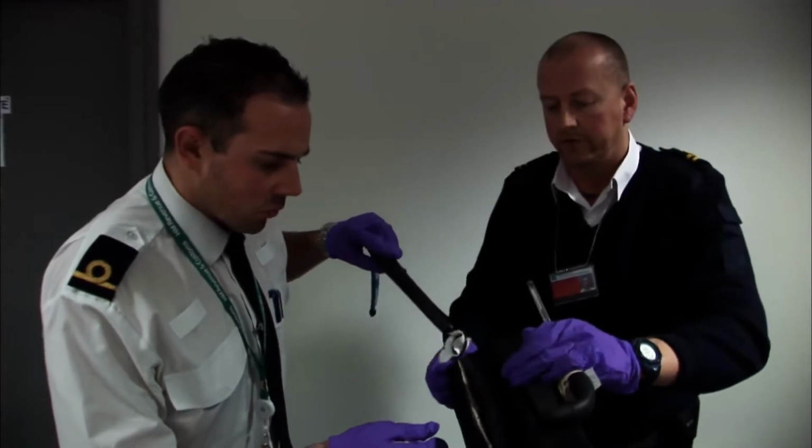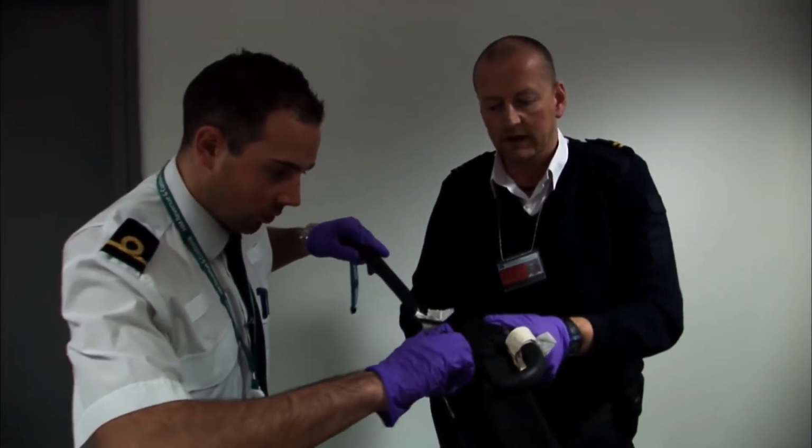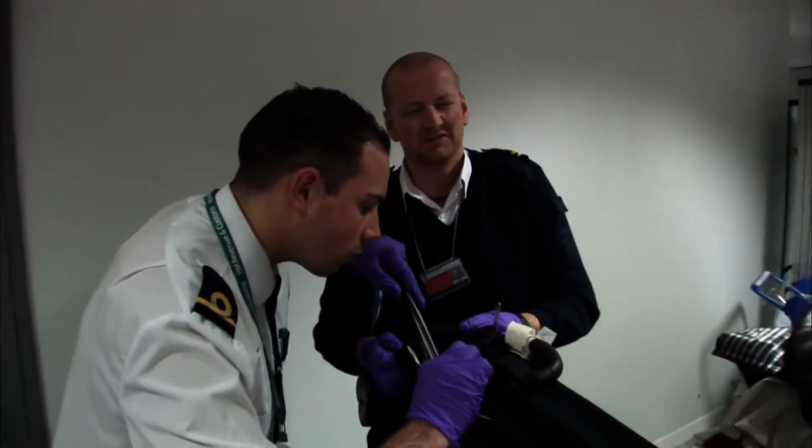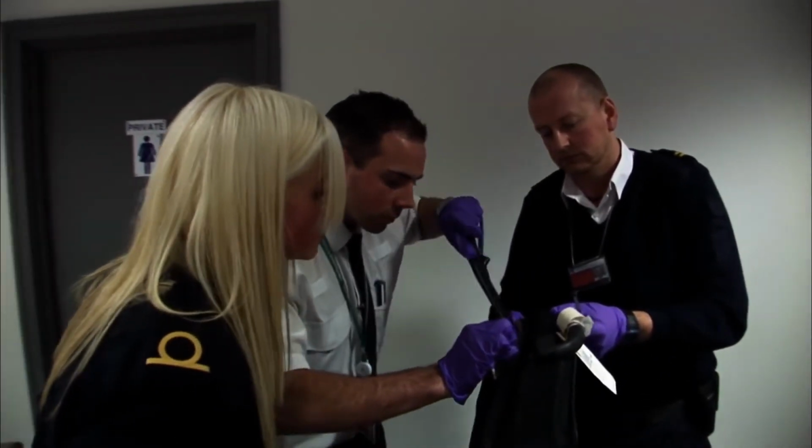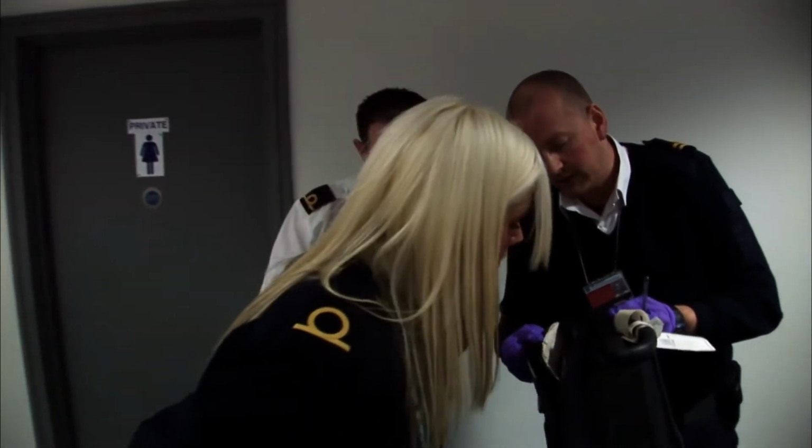Have you scanned it? Just test it first and see what we get around there. Do you want me to actually... In fact, it's glued as well. What do you think it is, Russ? Could be anything.